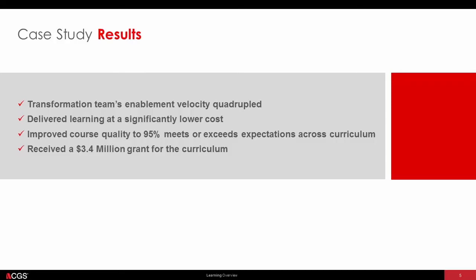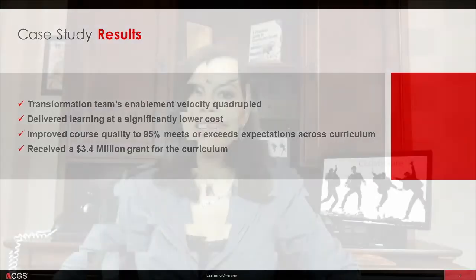Value-wise, I can tell you that the organization also received a $3.4 million grant to make the curriculum part of a state university curriculum. For CGS, it really is all about what kind of a difference we can make for our clients.